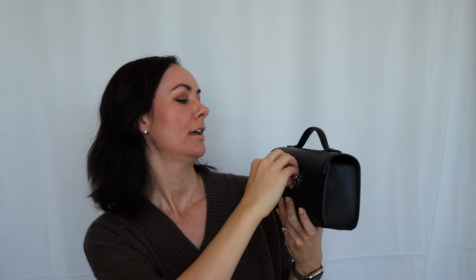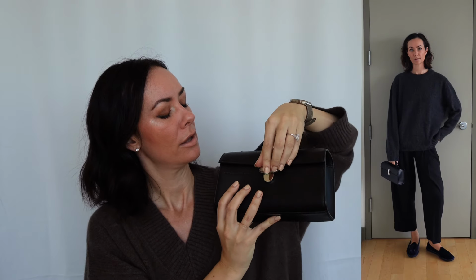I am super obsessed with the practicality of this bag, in addition to its elegant, sleek design. I will say, from a practicality standpoint, it does not have a crossbody strap of any kind. So you really are only carrying it from the top. And I'm fine with that. It doesn't really bother me.